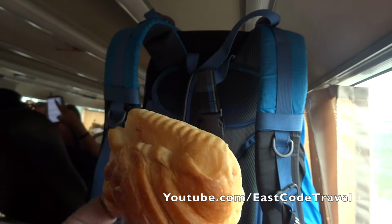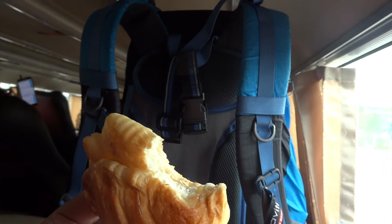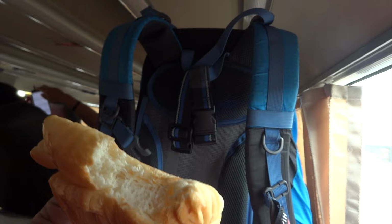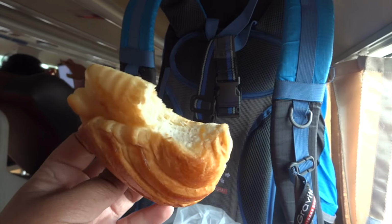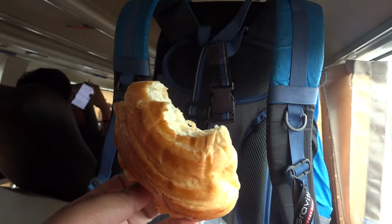Okay, I'm going to test this one. Delicious. Soft and flavorful. I like this. Very good bread. This is going to be my breakfast.